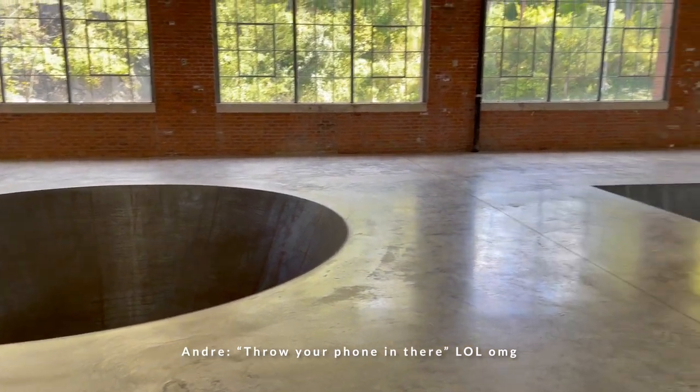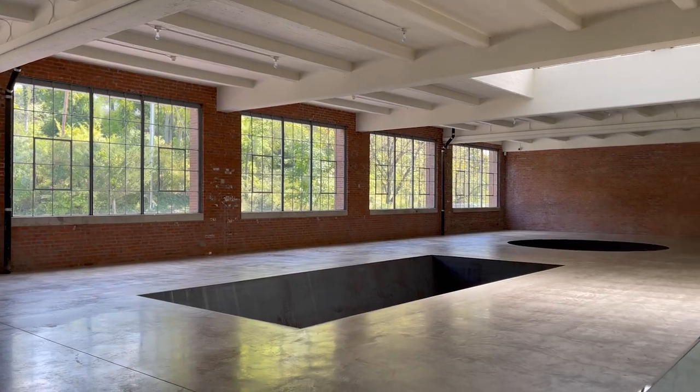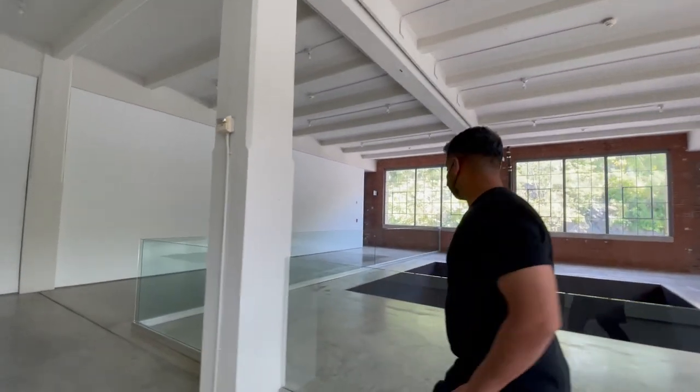No. Throw your phone in there. And say, excuse me, I've thrown my phone in here. I seem to have lost my phone. Tell me. Get closer. Get close. Oh yeah, there's a close edge there.